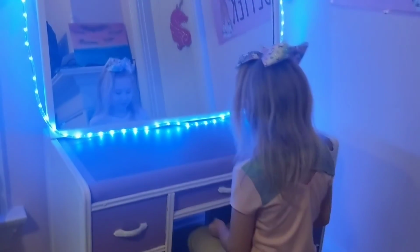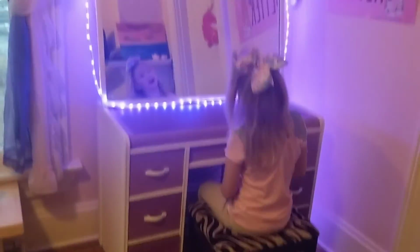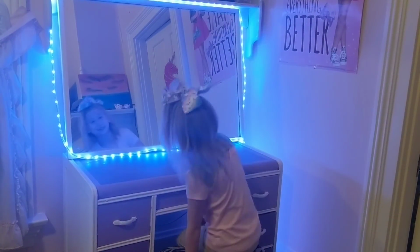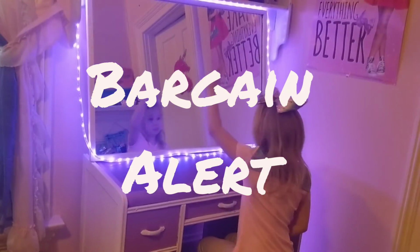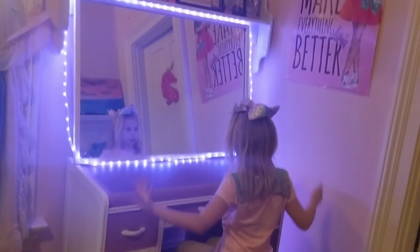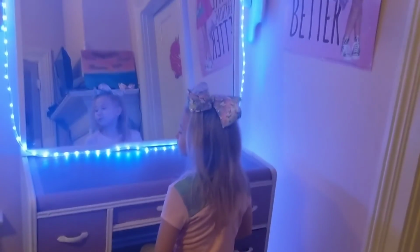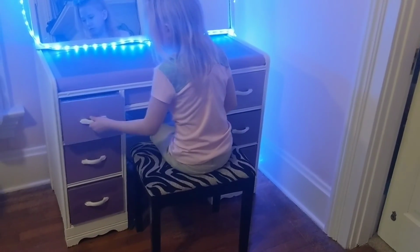Thanks to my wonderful mom and dad for my new makeup vanity desk. And I don't know if you already saw, but it's even glowing under my desk. It only cost $25. Because we already had the lights, the mirror, and the paint, except for the desk. And we already had this chair, and that cushion, and everything you see except for the desk. That's pretty cool, huh? Yeah. So, next time you see me, I'll probably give you a desk tour of the drawers.